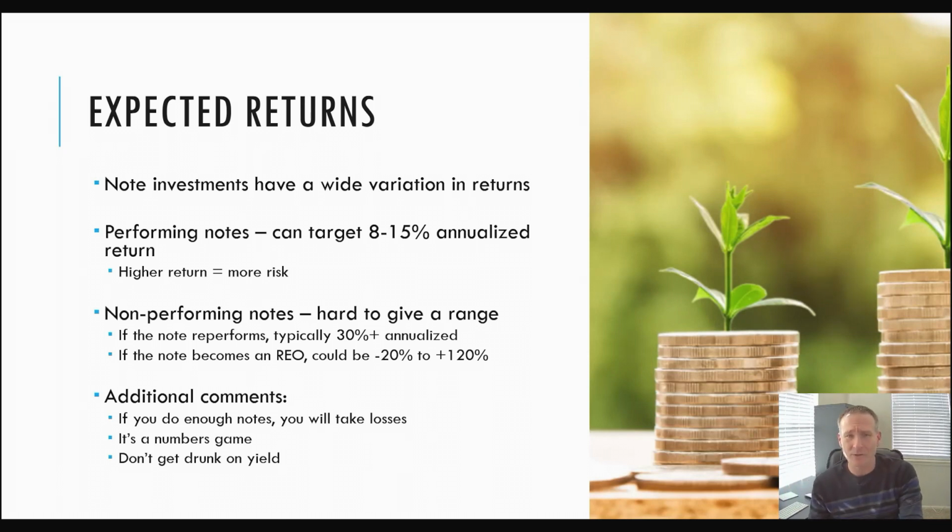Also, I'll caution you not to get what they call drunk on yield. Be careful about just chasing the notes with the highest yield because they often carry additional risks. Make sure you understand the risk profile of the loans and what your goals are, and make sure everything's in line. For example, I like to buy performing notes from my self-directed IRA, and I actually target lower yields there, because I'm a little more risk averse and I just want that to grow steadily. So those are some good things to think about.